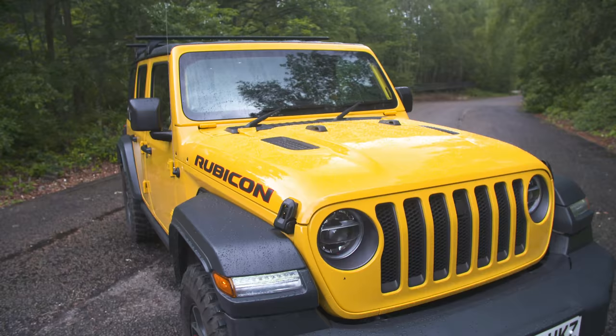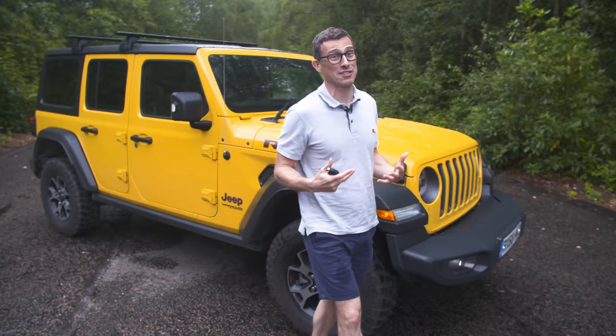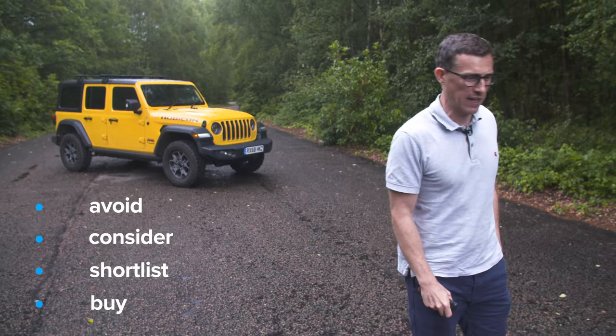So then, what's my final verdict on the Jeep Wrangler? Well, personally, I actually love this car. It's got bags of personality and it's great at what it's supposed to do. So if you want a credible, proper off-roader or something that just looks super cool that you can actually just about live with every day, I say, go and buy this thing. However, for most people, most of the time, looking for a lifestyle SUV, avoid it.